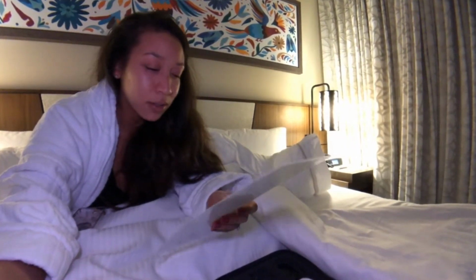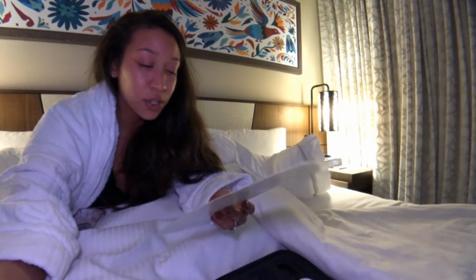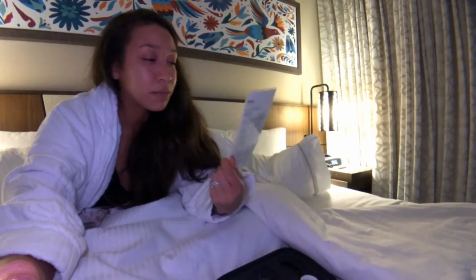I'm not sure what that is. And then they have a selection of various teas. I don't know, super interesting. I've never seen a sleep well menu at a hotel before. I've been traveling a lot and I've really never seen this.